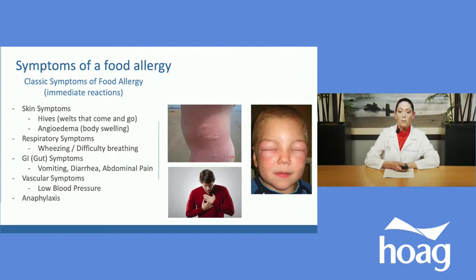Anaphylaxis is a severe, potentially life-threatening reaction. And while there are actually many definitions of anaphylaxis, most experts agree that it usually involves two organ systems or more. What this means is that you can have hives and difficulty breathing, or hives and vomiting. But it's also important to know that you can not have hives or any rashes and still have anaphylaxis, such as with vascular collapse and difficulty breathing.